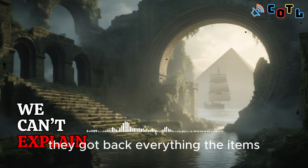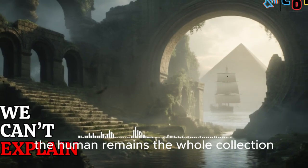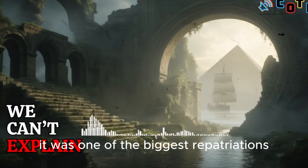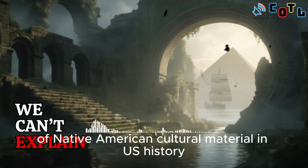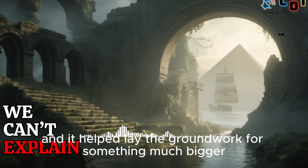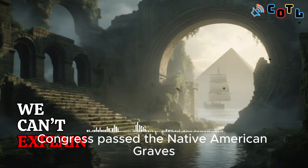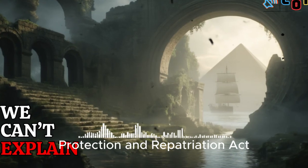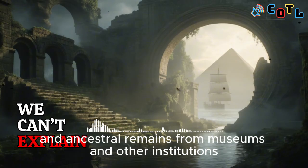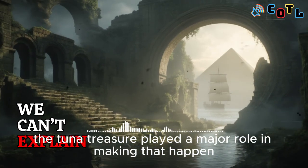Not just a little. They got back everything. The items. The human remains. The whole collection, which became known as the Tunica Treasure, was returned to the tribe. It was one of the biggest repatriations of Native American cultural material in U.S. history. And it helped lay the groundwork for something much bigger. In 1990, partly because of this case, Congress passed the Native American Graves Protection and Repatriation Act, NAGPRA for short. It gave tribes legal tools to reclaim sacred objects and ancestral remains from museums and other institutions. The Tunica Treasure played a major role in making that happen.